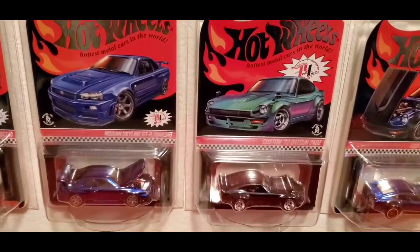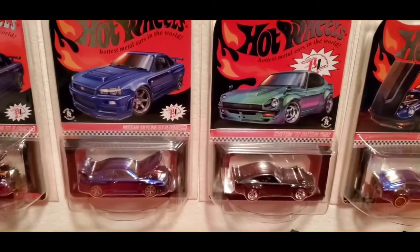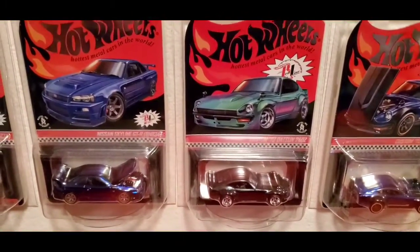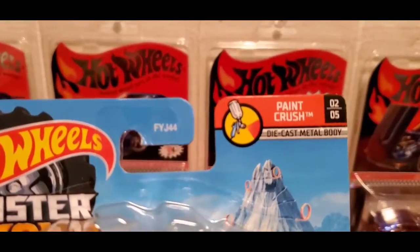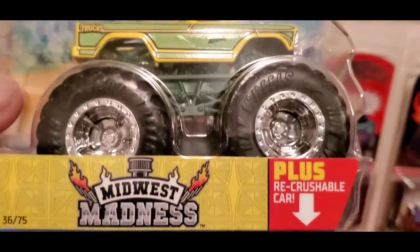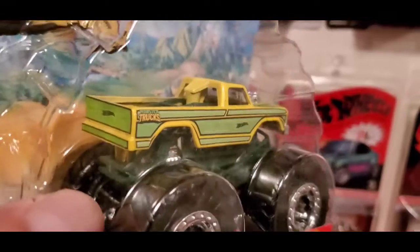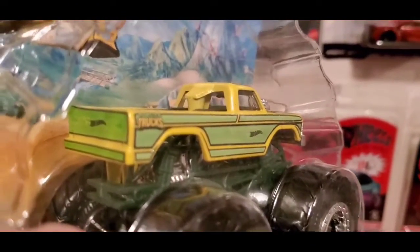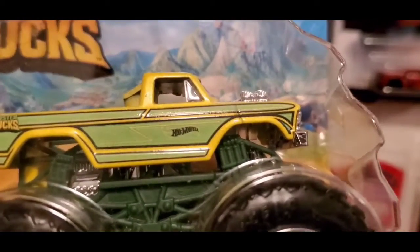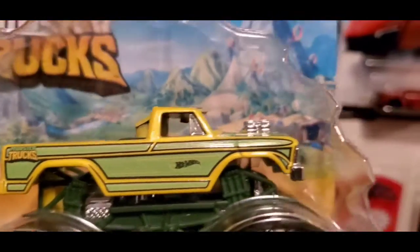I know it's been a while since I made a video, but I want to show you two new monster trucks that I found. And one of them is the Paint Crush series 205 Midwest Madness. This is a cool truck. I like the deco on it. The green deco's on the side with the Hot Wheels logo right there. Monster trucks on the tailgate right there.